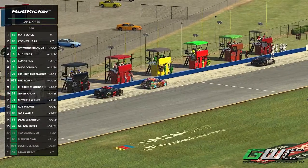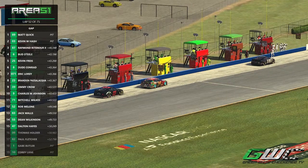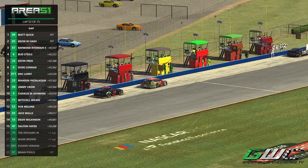I think the 1 of Gabe Butler may have got caught speeding, as well as the 10 of Corey Lane. You see him leaving the pit now. So yeah, I think there's some pit penalties there possibly.